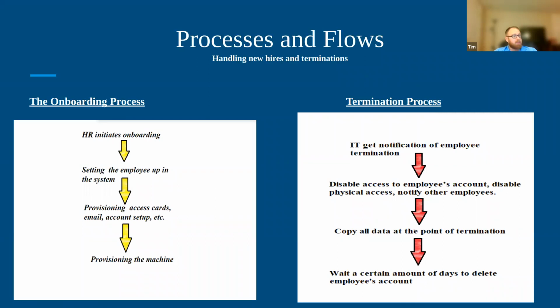And so the processes and flows, we've automated this to some extent. These are the step-by-step processes that we take when an employee gets onboarded versus when an employee gets terminated. So basically HR initiates the onboarding. They tell us that an employee is going to be hired. Then we set the employee up in the system. We provide them with physical access cards, their email address, set up their account, and then we give them the actual machine or virtual machine or whatever in that situation.